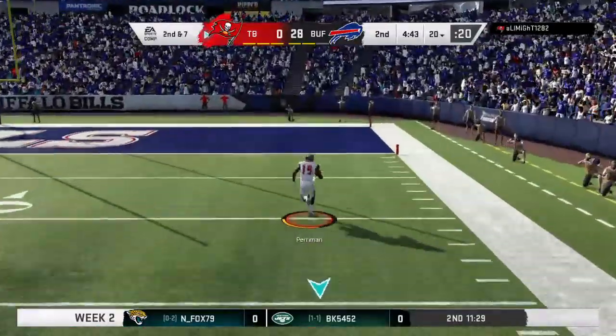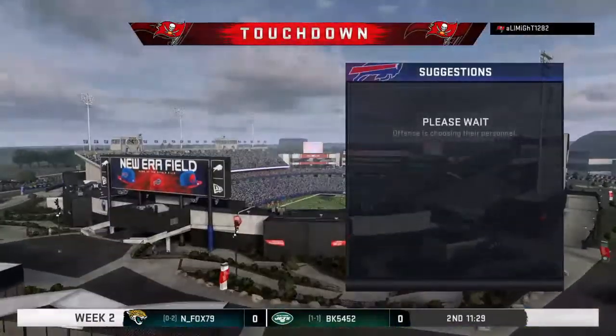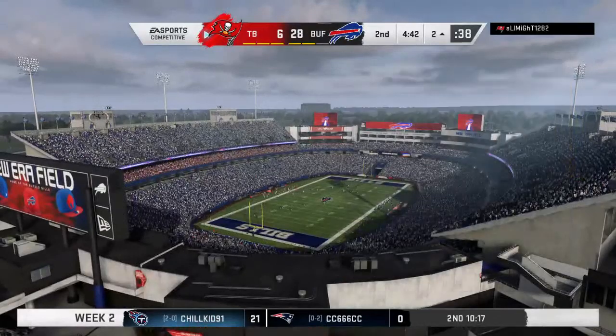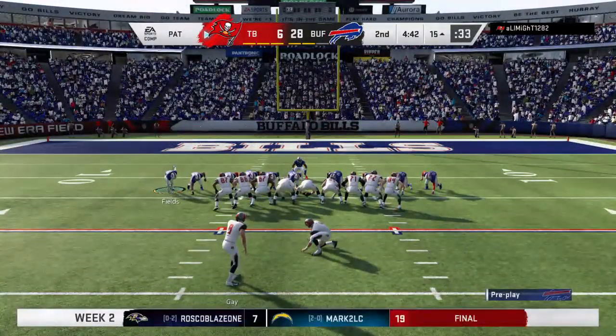And the defense loses him. It's complete. Touchdown, Tampa Bay. Brashad Perriman, an 80-yard touchdown as they are now on the board here in the first half.